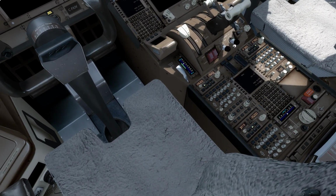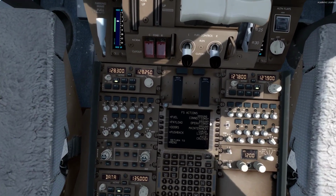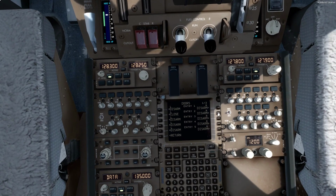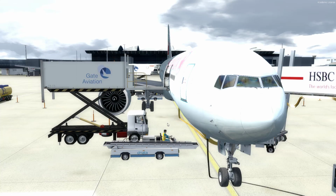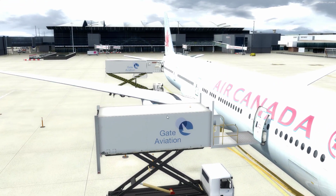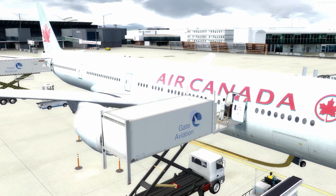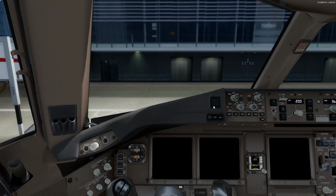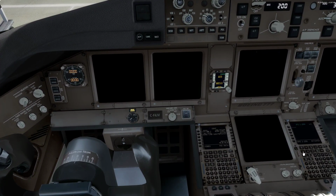Before we do anything, we're going to open the doors for the catering. So come down to the doors page and disarm and open these doors. And they should start to open here. There you go. Catering's now loading on. There we go. Let's actually get into the FMC now.